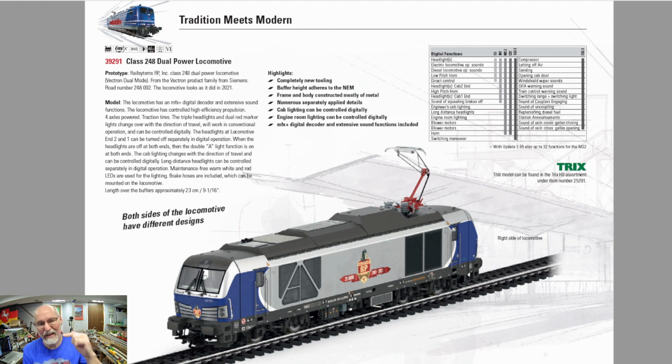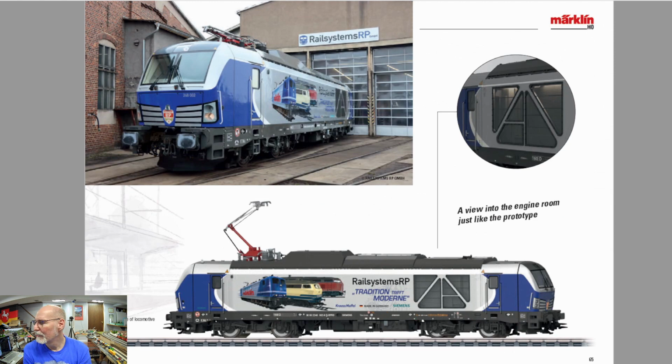And then here's that other livery. And I like this livery too, to be honest. This is Rail Systems, which is a private company. But this is the Vectron dual mode. But this one is Class 248 as opposed to the Deutsche Bahn Class 249. But it's the same locomotive. So very cool. I do like that livery, but I would not get both. I'd get the Deutsche Bahn one. All right, let's keep going. And here's just more pictures of it. Again, this is a very cool looking locomotive. I really like both of these very much.